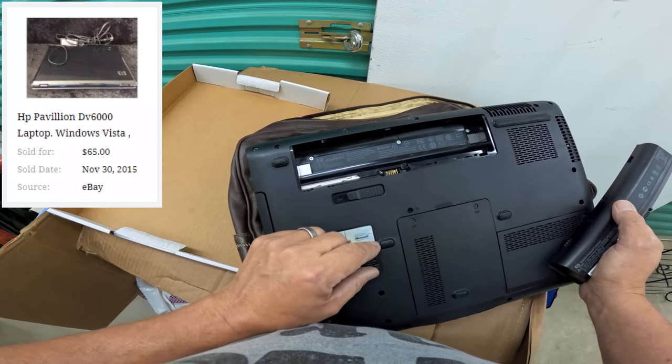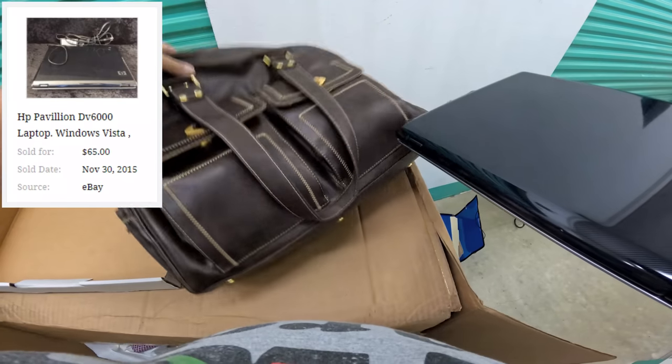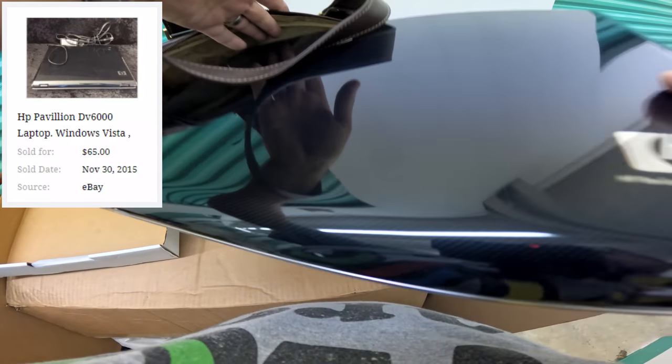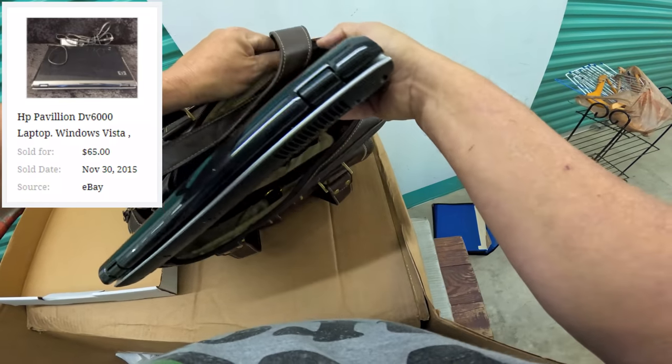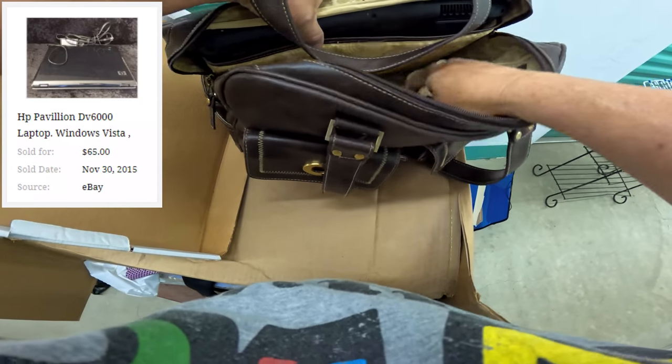HSTNNQ33C, I think, is the model number. Okay, this is good. Real good. Like, nicest laptop I've found in a while, I think. That's why this bag is so heavy. Must have bought the bag just to protect the laptop.